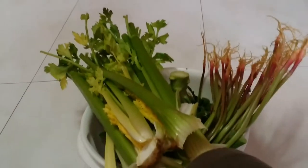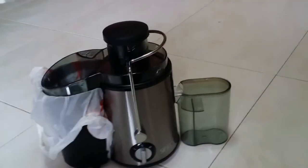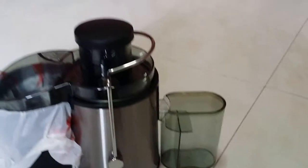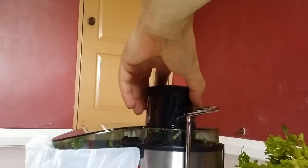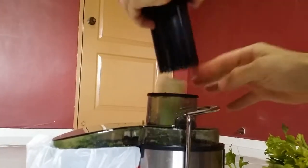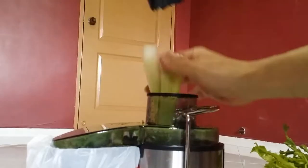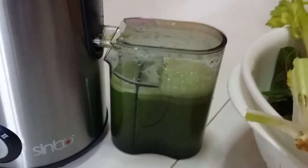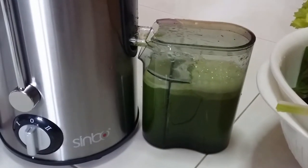I got my veg here, I got my juicer here, now we're gonna get this juicing on. Let's get busy with it. Look at that. Look at that goodness right there. Celery juice, baby. Oh, yeah.